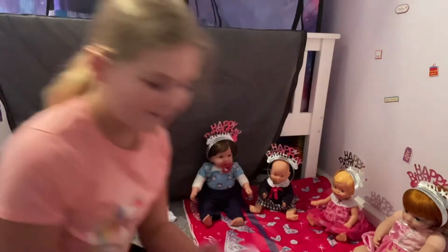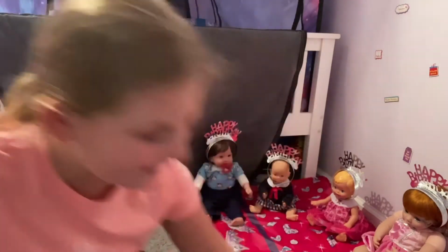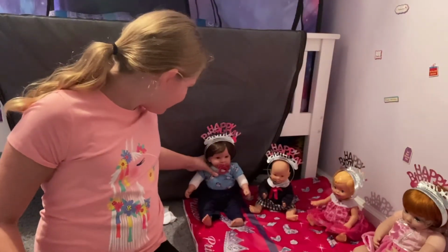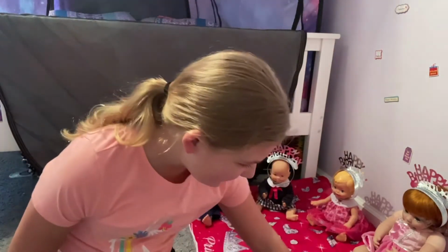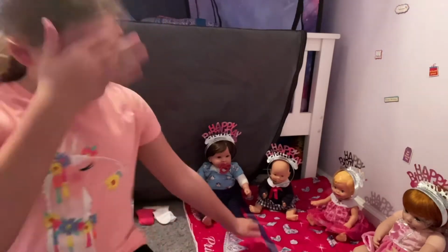Got little party favors. Look at these cute rattles. Okay, and we got little carriages. And we got little blocks to spell baby. I think that's so cute. Look how cute it is. There, they all have their little headbands on. They have their cute stuff. I think they look really cute.